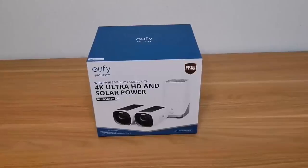Hi everyone, today we're going to be looking at a new product from Eufy. This is their Wi-Fi security camera with 4K Ultra HD and solar power. It also has AI technology that lets you recognize humans, vehicles, and pets and notifies you through the Eufy security app so that you're aware of who's in your property at all times. Now let's look at some of the features that are listed on the box and open it up.